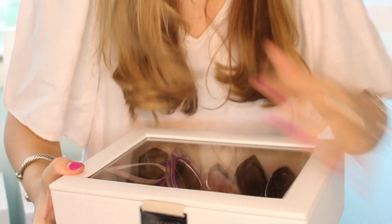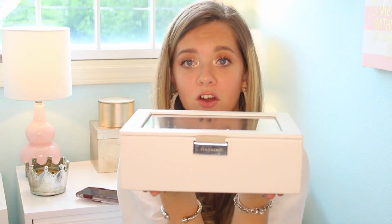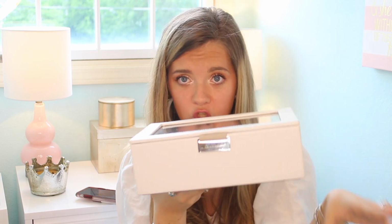I just had my hair in there. They don't get crushed. So this would be great. It's lovely. It's honestly a really pretty box too. That could sit on a dresser fine. It could sit on a stack of books or whatever. Or in a shelf and not get crushed.